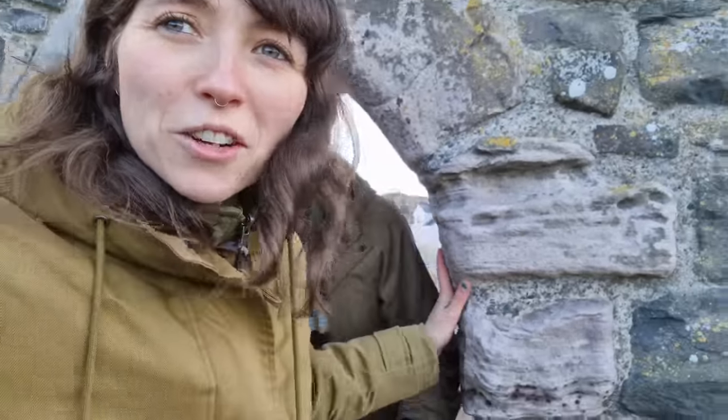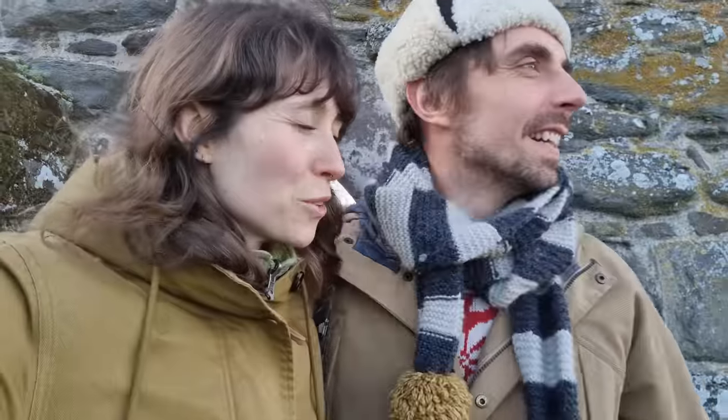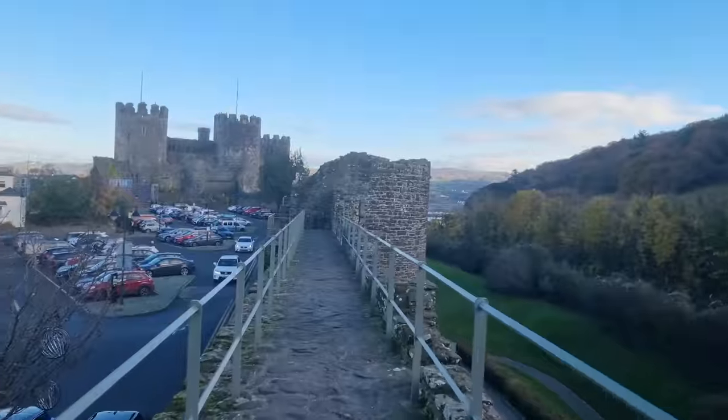Well, that was a bit vertigo-y. We're on the walls. Oh god, really high up. Wow. Oh, it's a cool view though. It's higher up than we've been. You're not sure, are you? Not very good with heights. My boats are good.